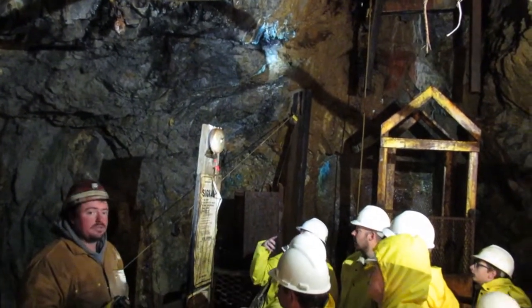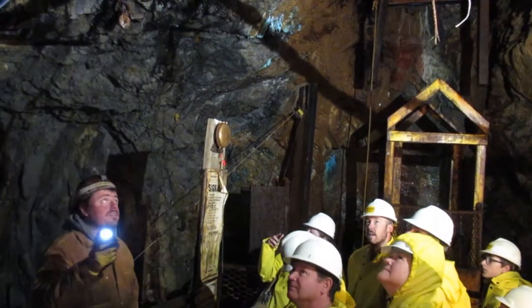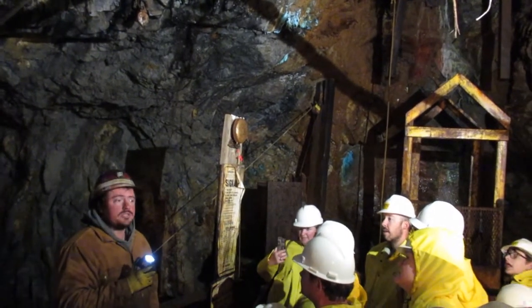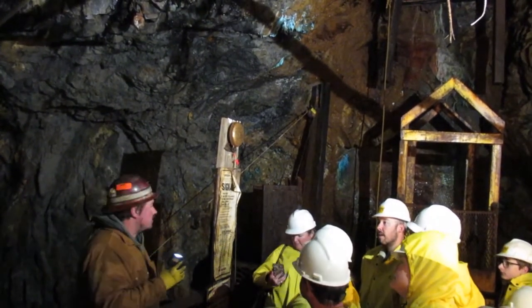You cannot use radios in here. If you had radios, you would have to have an antenna at every place the tunnel changes direction. Then when you blast, a lot of times the shockwave from the blast will knock out the radio signal.